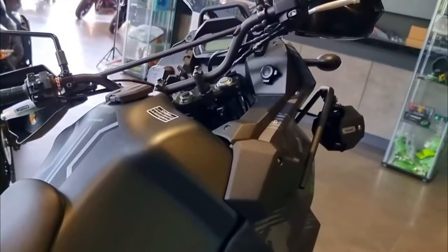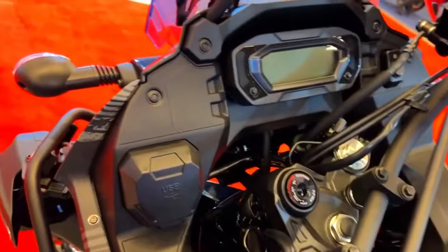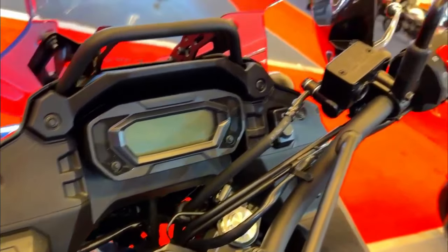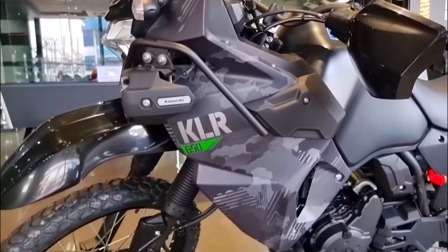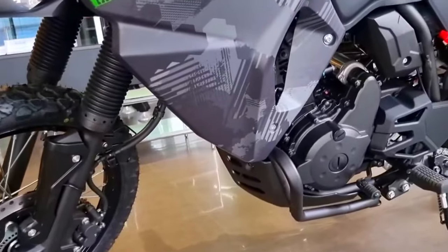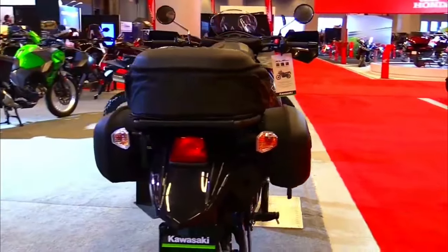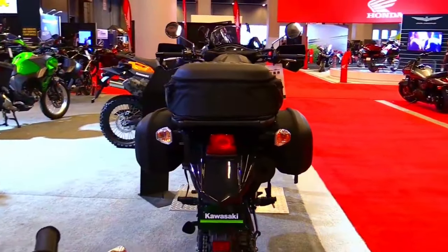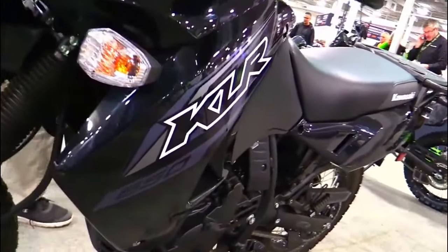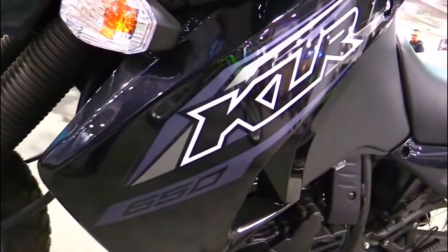The 2024 Kawasaki KLR650 Adventure is a dual sport motorcycle that is powered by a 652 cubic centimeter single cylinder engine. The engine produces 56 horsepower at 7,500 RPM and 42 lb-ft of torque at 6,000 RPM. The KLR650 Adventure has a 6-speed manual transmission and a chain final drive.